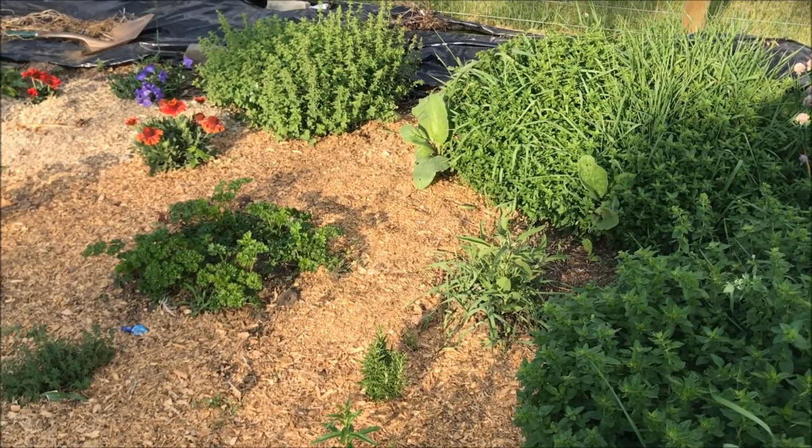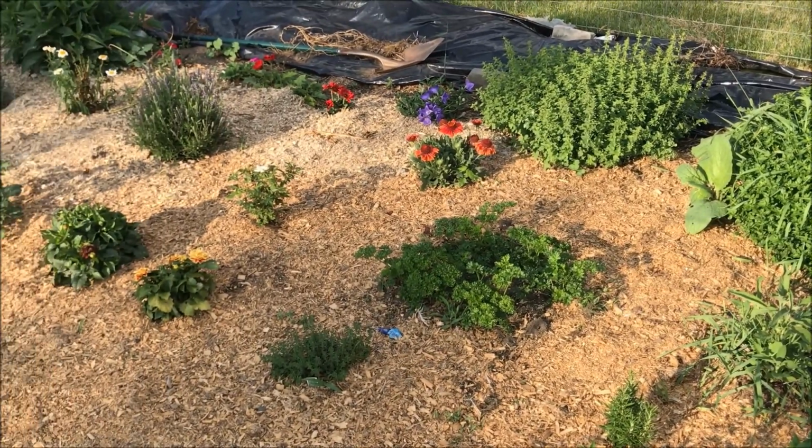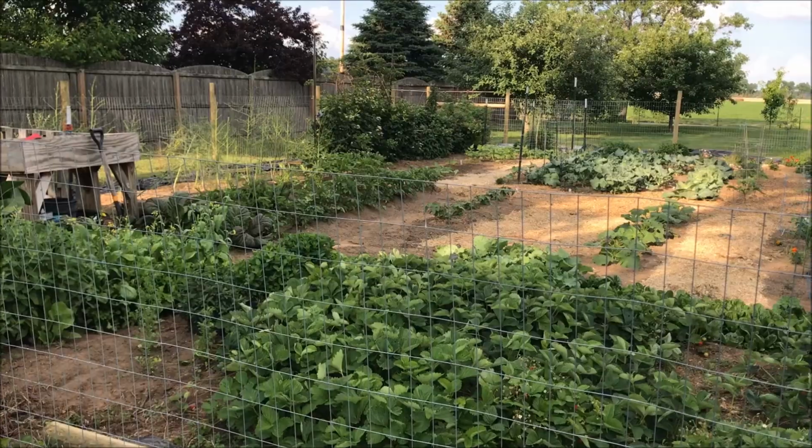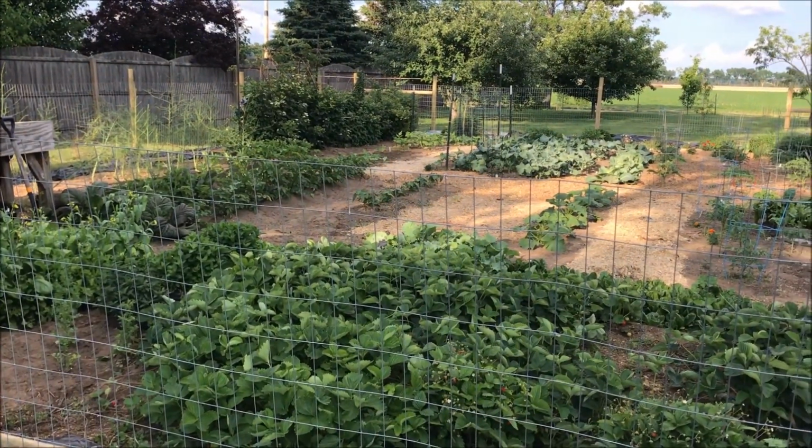And here is the flower and herb section in the front. It's all taken off too. Here is the big view.